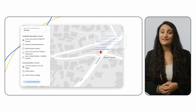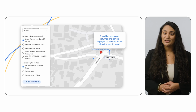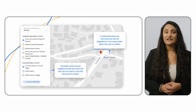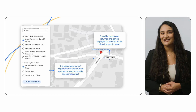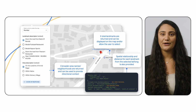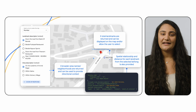The API can return up to 5 options for landmarks, ranked in order of relevance, by taking into account the proximity to the requested coordinate, the prevalence of the landmark, and its visibility from the street. It can also return up to 3 options for areas, including area types such as neighborhoods, sublocalities, and complex compounds. Areas that contain the requested coordinate are listed first and ordered from smallest to largest. The API also returns spatial relationships that can help users choose the best landmark or area by providing additional details about the relationship of a landmark to an address, near, next to, or across, for example, and the distance from the destination's latitude or longitude.